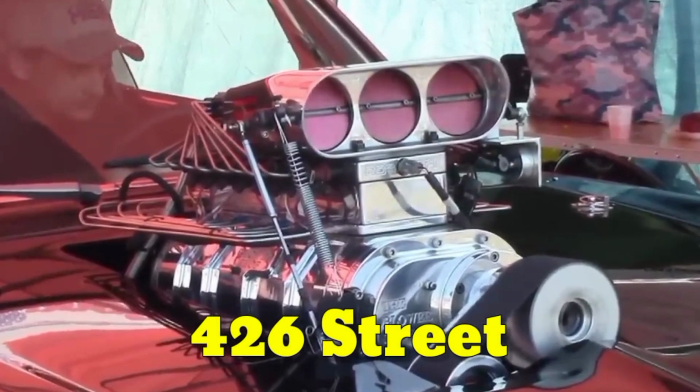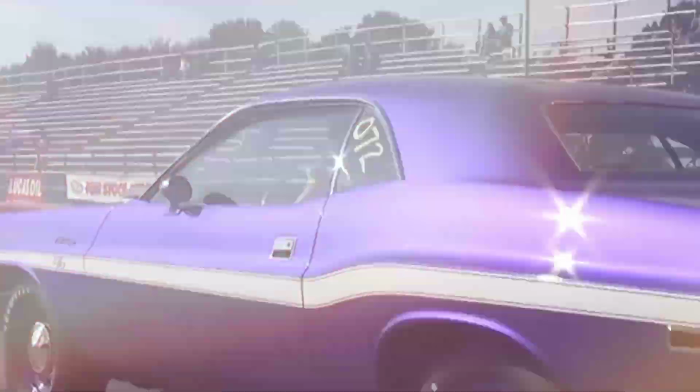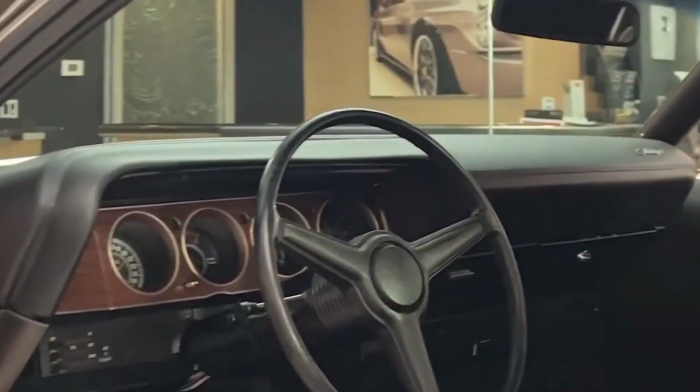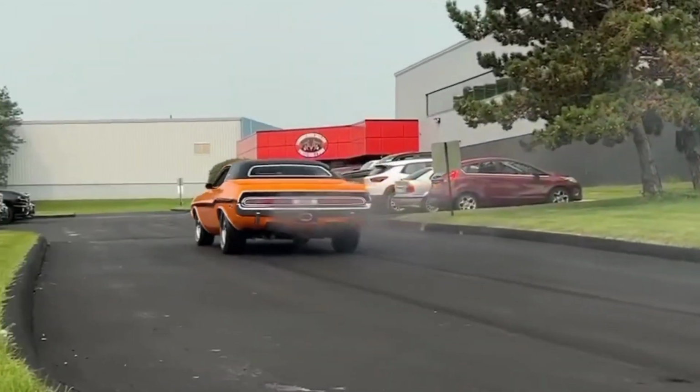The 426 Street Hemi wasn't just an engine, it was the heart of some of the most thrilling cars of its time. It gave everyday drivers the excitement of NASCAR-level power during their regular drives, and transformed the cars it powered into legendary machines on the road.